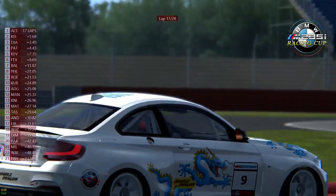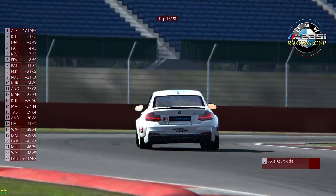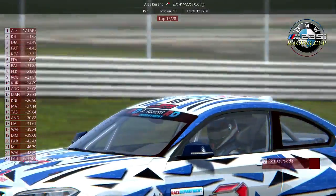For 8th place, Tobias Reuner on the inside of Luca Peglag. Is he going to get the job done at Stowe?